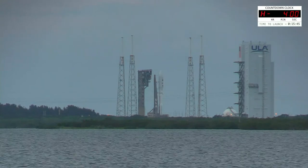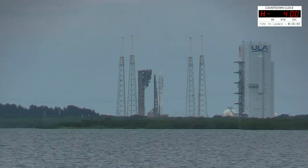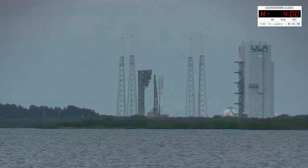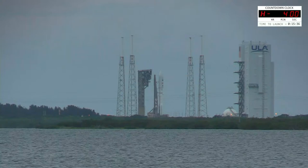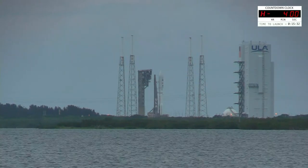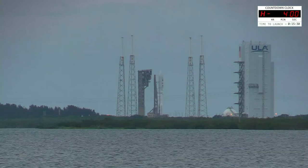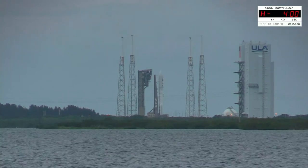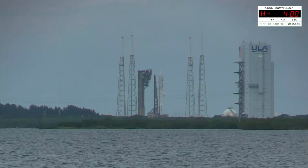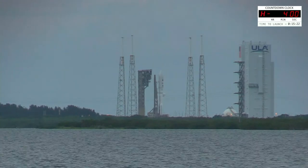And we're now streaming some audio from the Atlas V launch team. That call was the command to the console operator to transition the wide field of view testbed spacecraft. That's the bigger of the two payloads going to space on this mission, to transfer that spacecraft to internal battery power. That's part of the configuration step to make sure that the spacecraft is ready for launch.